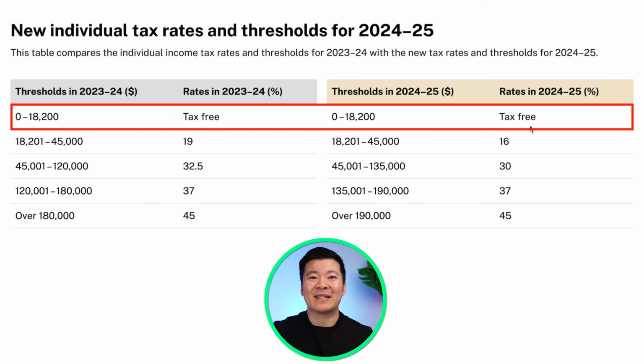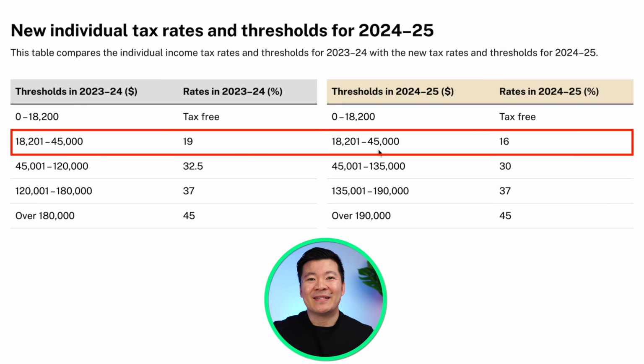The first bracket remains the same. No tax for income less than $18,200. The second bracket sees a 3% reduction in the tax rate from 19% to 16%. This applies to earnings between $18,201 and $45,000.